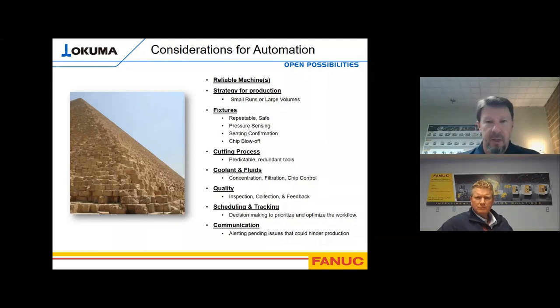The cutting process: making sure it's predictable, which is kind of common sense, but also having redundant tools. You want redundant tools in any automation process so that if you have unexpected chip wear or something happens to your cutting tool, you don't shut down the cycle in the middle of the night. You can call up a redundant tool and keep producing parts until you get somebody on site the next day. Cutting fluids: making sure you've got a controlled feedback loop on what's taking place in the process itself. Quality: making sure you've got inspections in place.